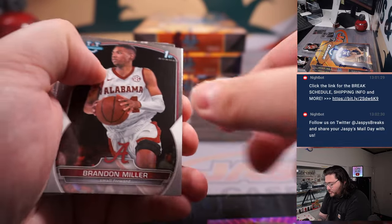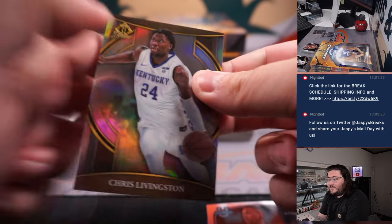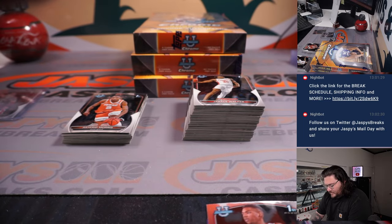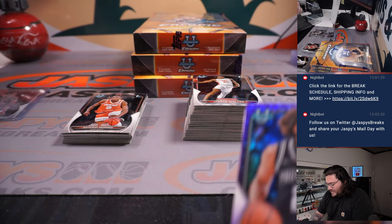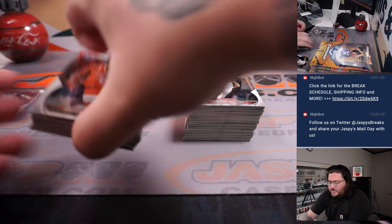Devin Carter on the Purple Shimmer. Got a Brandon Miller first as well. Chris Livingston Invicta. Chris Livingston going to Matthew. Matthew S, spot C, won the free spot. Brandon Miller going to spot B and Matthew S. And then Devin Carter, once again, spot D and Brian.